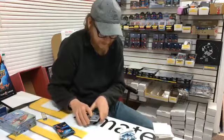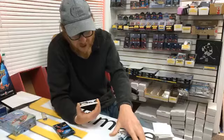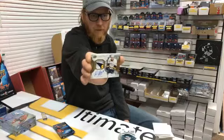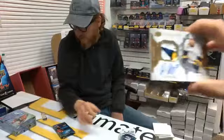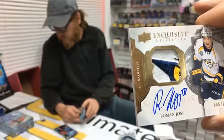That's a nice little patch auto. Number 66 out of 125. Nashville Predator Roman Josi. Who's got Nashville? I have Nashville. You have Nashville. Jason has Nashville. Oh, that's a really nice patch. Hard sign, exquisite. What is that? One, two, three color hard sign auto patch. Nashville Predators. There you go. What a phenomenal hit. What a nice looking card.